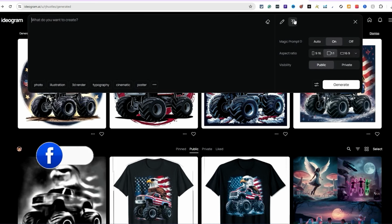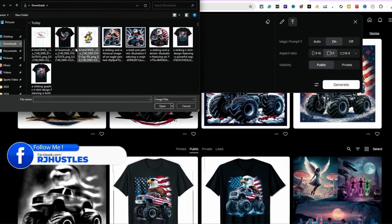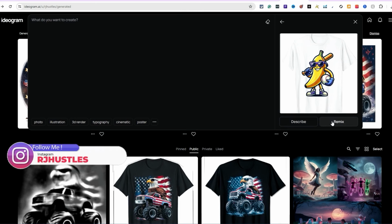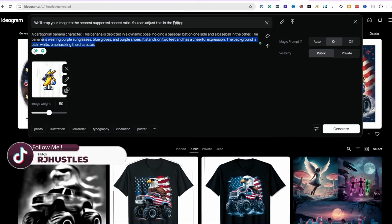We're going to go ahead right here. You're going to see this little upload arrow. And then I'm going to go over here to downloads. I'm going to take the image of this right here, and I'm going to hit remix, and it's going to go ahead and remix it. And now what it did was create a whole prompt for us, which is really cool, right?